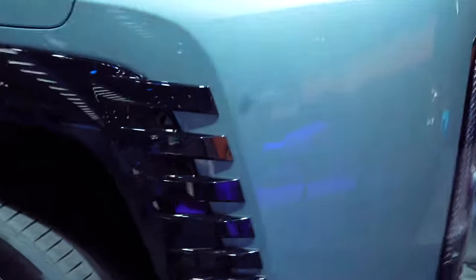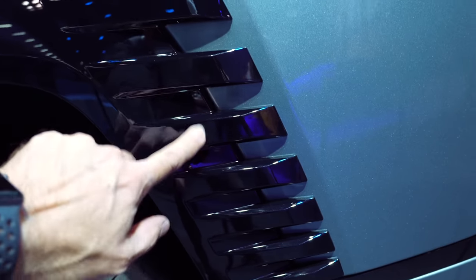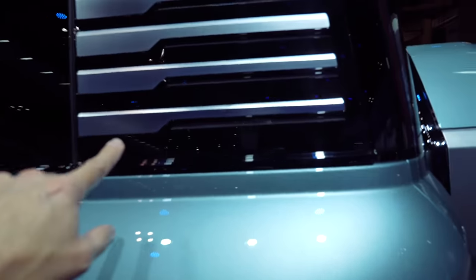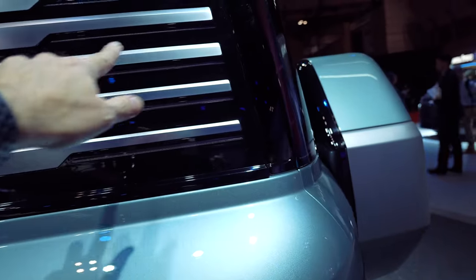This is cool. These markers here indicate how deep the water is you're going through. So it's safe up to 1 meter. And these light up as you're charging. These are LED lights in here.